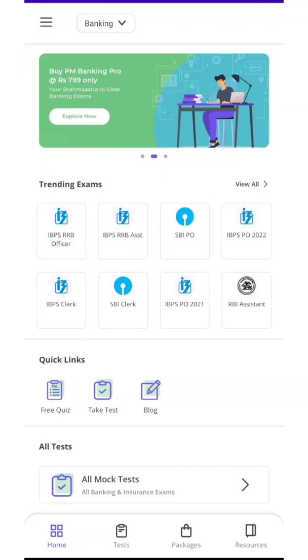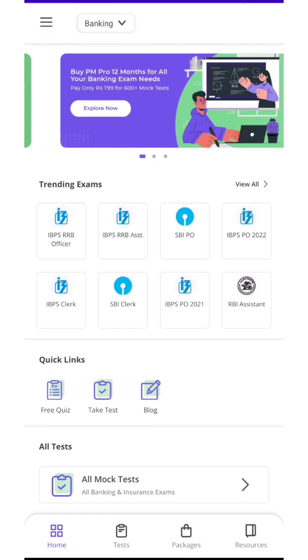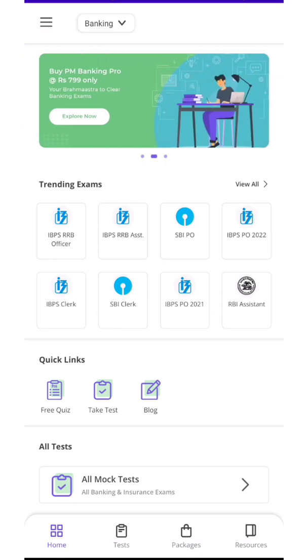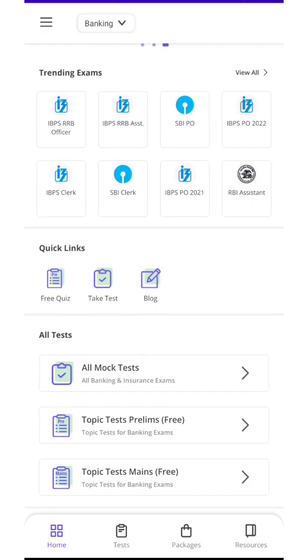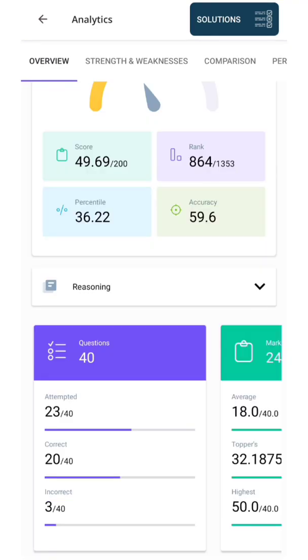So today I just want to show you the RRB PO mains mock test marks which I have given recently. As you can see, my marks are 49.69, which is very bad. It is not even near the cutoff range. So let's see the marks topic by topic.